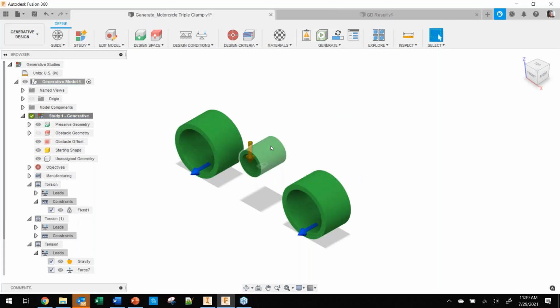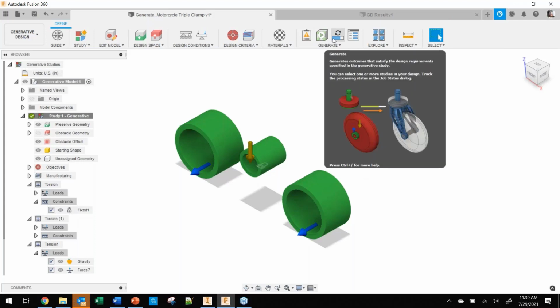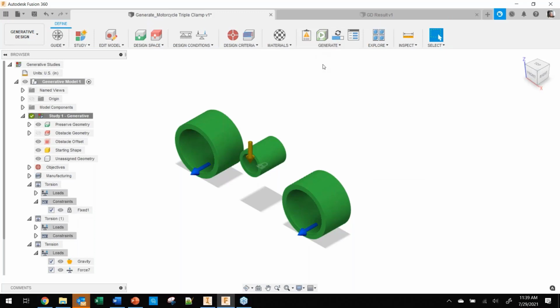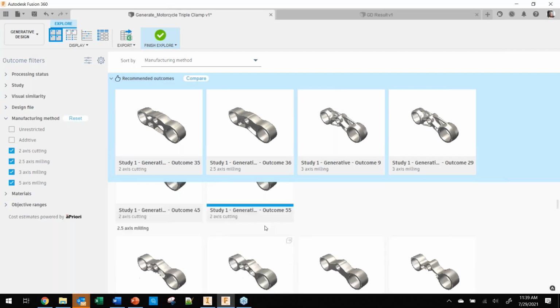And once you define all these parameters within the generative design workspace, you simply ask the software to go ahead and generate, and it will then send it to the cloud, freeing you up to work. And for the sake of time, because it does take a while, I already have some results here that I'd like to show you, based on the parameters that I have of 2-axis cutting and the materials and so forth. These are the different results that generative design produced for me.